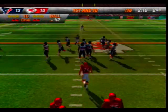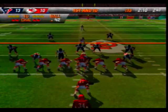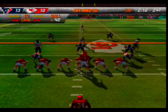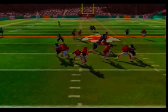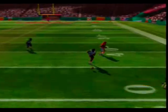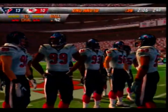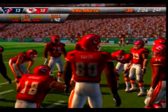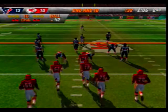Almost at the 2-minute mark now. Ball on the 42-yard line. The Texans come out in a nickel package. Dropping back and pass on first down. Throws it. Drops the interception. Fisher was there on the cover. Number 42, the intended receiver on the play. Two-minute warning coming up, on the 42-yard line.